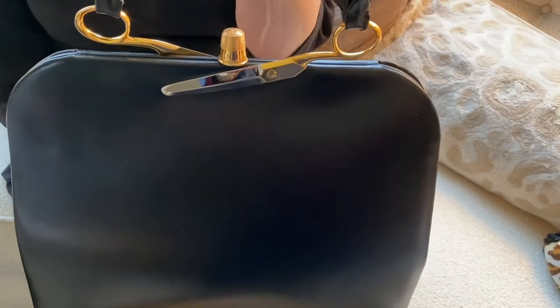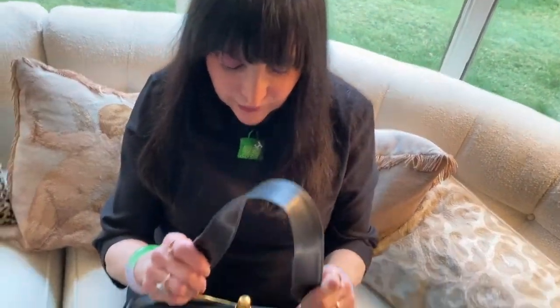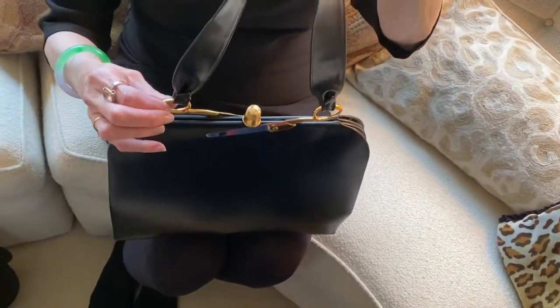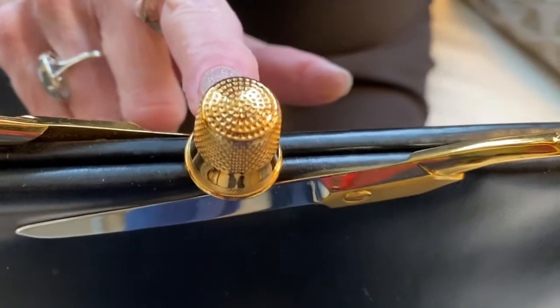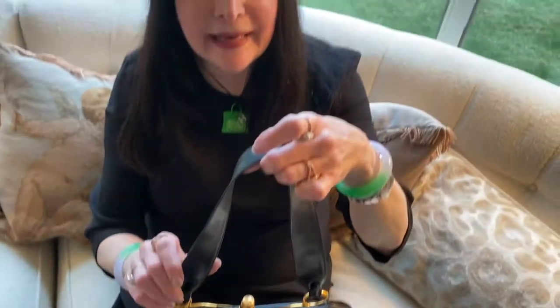This is a bag that was done by a designer named Richard Corrette. And it was a bag that celebrated the clothing industry. And that is because the frame looks like a pair of dressmaker scissors and the clasp is a thimble. And I just found it to be remarkably unique and special. And Richard Corrette was known for another iconic bag of which I have examples in my collection, and that is the safety pin bag. We'll look at that another day.